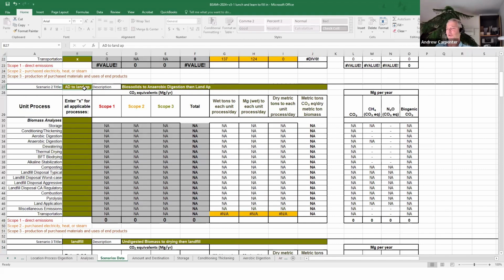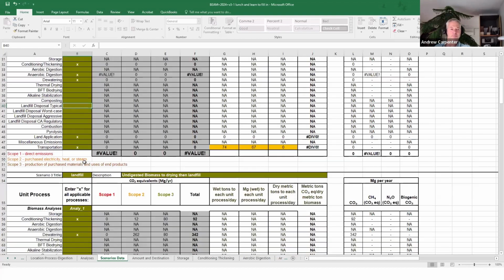Our second one, we're doing anaerobic digestion, that 22-day solids retention time with a 50% volatile solids reduction. That's changed our analysis a little bit. We have less material, higher nutrient content. That's analysis 2. In this case, we have conditioning, anaerobic digestion, dewatering after that. And then we're going to land application, and we want to include transportation.